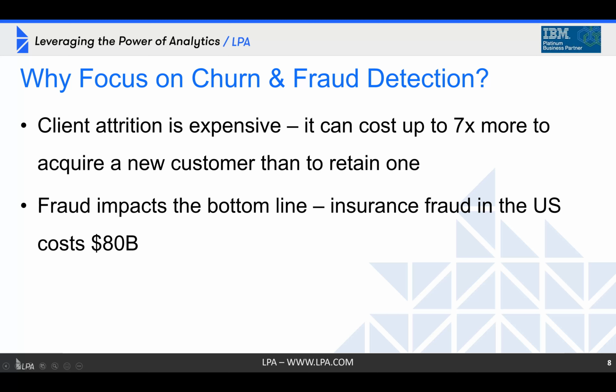And why are we focusing on churn and fraud detection? Frankly, it's because they're costly. Client attrition is incredibly expensive. Industry numbers indicate that it can cost up to 7 times more to acquire a new customer than to retain one. So it's certainly worth the effort to try to do some client retention. From a fraud standpoint, the cost of fraud is really astronomical. Again, some industry estimates indicate that insurance fraud in the US costs over $80 billion.